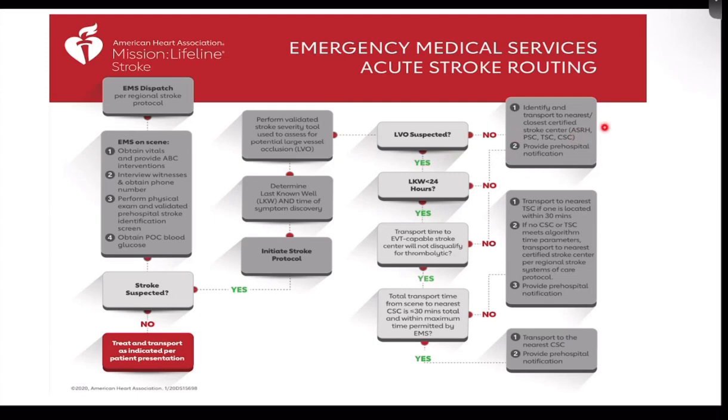So just take them to the closest stroke center. Okay. You're going to provide pre-hospital notification, all those things. Minimal on scene times, rapid transport. I didn't say lights and sirens, I said rapid transport. What rapid is up to you and your medical director.